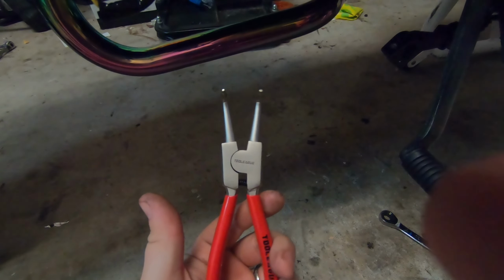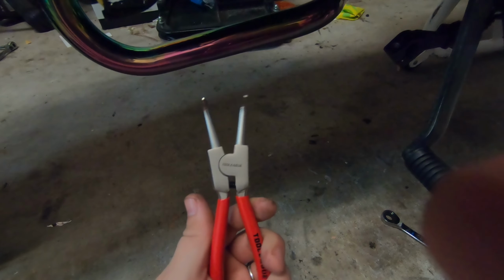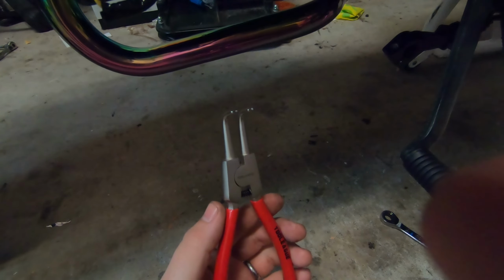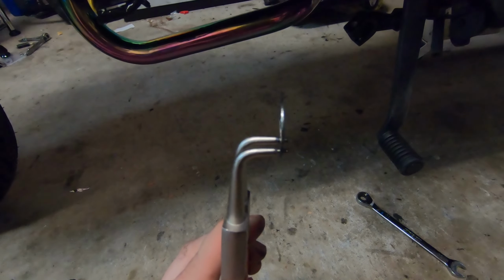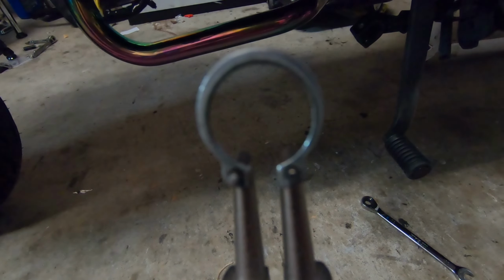So see, when I squeeze, they actually open up, and I want the circlip to open up so I can slide it off. Whereas this other set, they clamp in. All right, and just like that, here's the clip that I was talking about. You can see with this tool, it's really easy to grab those little holes right there, and then you just apply some pressure to open this ring up, and it slides right off.